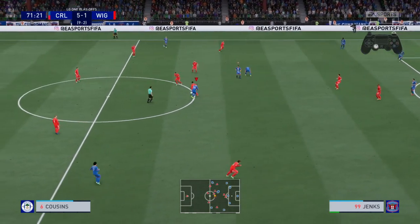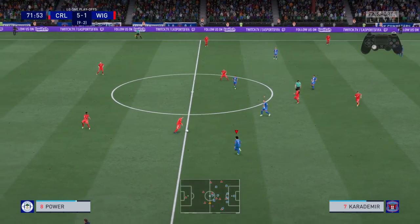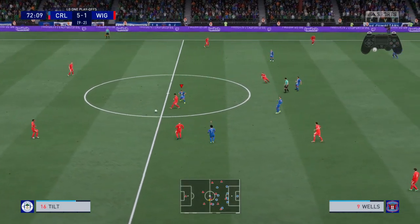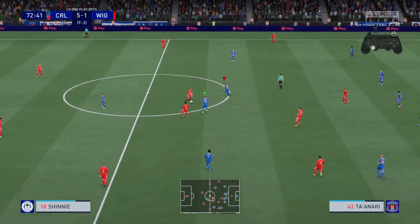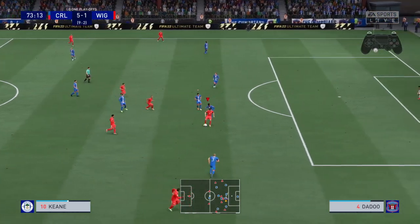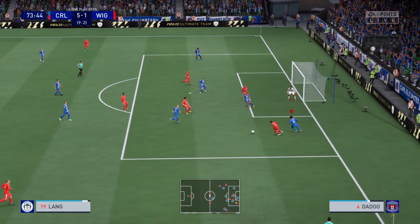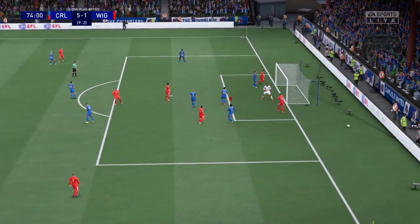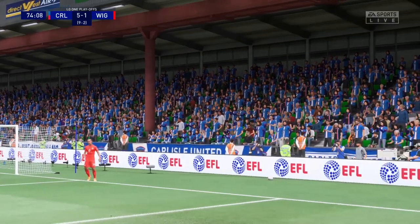20 minutes to go. Cousins. Shinny. Will Keane. And it's a quality pass. That's excellent defending following the cross. And given the defender's touch, the referee says corner.